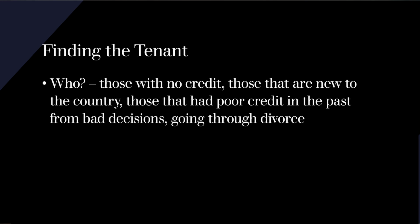It could also be those people that had poor credit. So they lived a lifestyle that was not conducive to good credit in the past. They've turned their life around. They've become much more consistent in getting their credit rating to where it needs to be. But that process obviously takes a long time to repair. So they also make great tenant buyers at the end of the day because they're obviously looking to make a life change. They're looking to do things the right way. They're looking to own a property at the end of the day. So they make great tenant buyers as well.